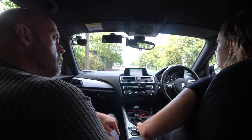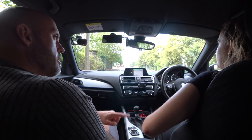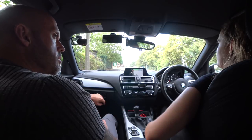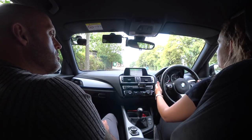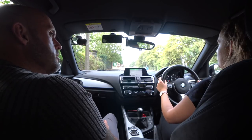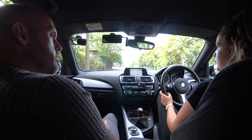Handbrake. Go for it. Well done. That handbrake's not on tight enough. Feel it. Now it is. What do you do with this without looking? Neutral. Very good. And then you can cancel the signal. Relax your feet. Nice job. Well done. Give yourself a little clap.